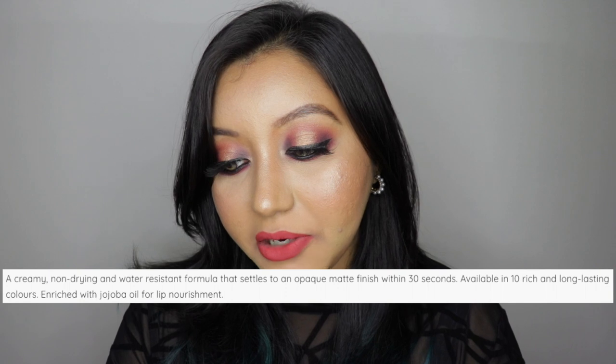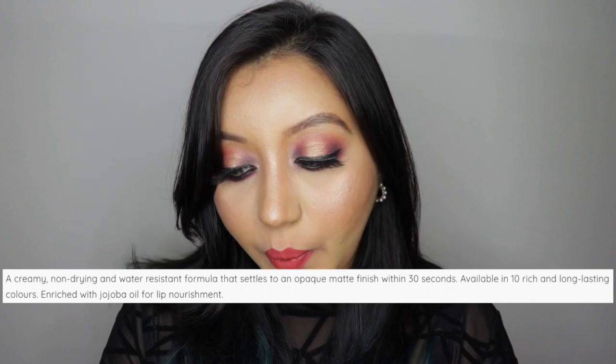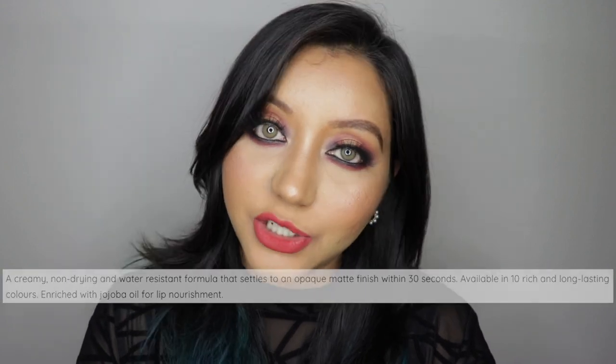Now for the description of the product, it says that it is a creamy, non-drying and water resistant formula that settles to an opaque matte finish within 30 seconds. It is available in 10 rich and long lasting colors and it is enriched with jojoba oil for lip nourishment.